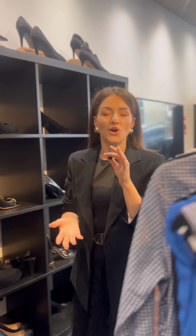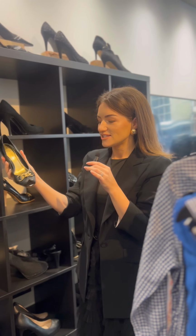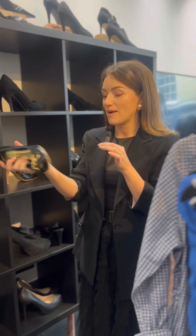Now, going back to looking for those attributes that remind you of a certain brand. These here remind me very much of the Gucci horsebit shoes. Just that little chain detailing, I think, really elevates them. But of course, these aren't Gucci. These are by a brand called Red Herring. They're made in Vietnam, and the price on these is £5.